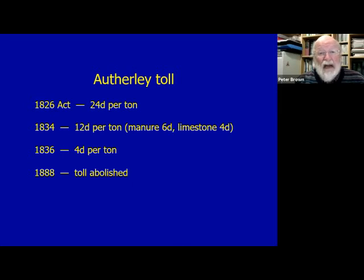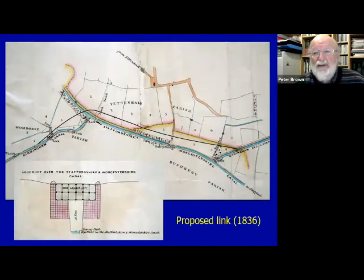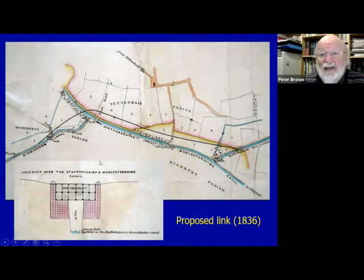The way they got it down from 12 pence to 4 pence was they threatened to build a proposed link. Now this, again, this map has south at the top, and you can see there was the proposed link along there, a couple of locks over the Staffs and Worcester and join up into the Birmingham Canal, because most of the traffic is coming off the Birmingham Canal onto there. So most of the traffic is putting water into here.